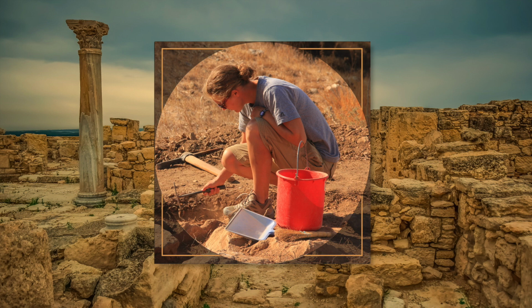And what's the landscape like? Yeah, so it's a semi-arid island, very hot in the summers and typically dry. The wet, rainy season is in the winter. And we work quite close to the coast. The village we live in, Kalavassos, is about a 10-minute drive up a river valley, but the sites are within 5 to 10 minutes of the coast.